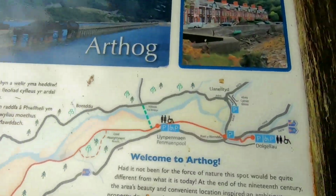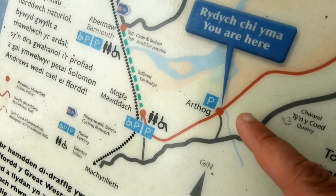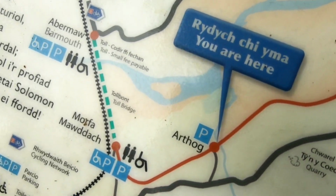So let's just catch up on the map where we are. Dolgellau. We've walked all the way down this red line. And there we are now. So as you can see, we're on that final little stretch now.